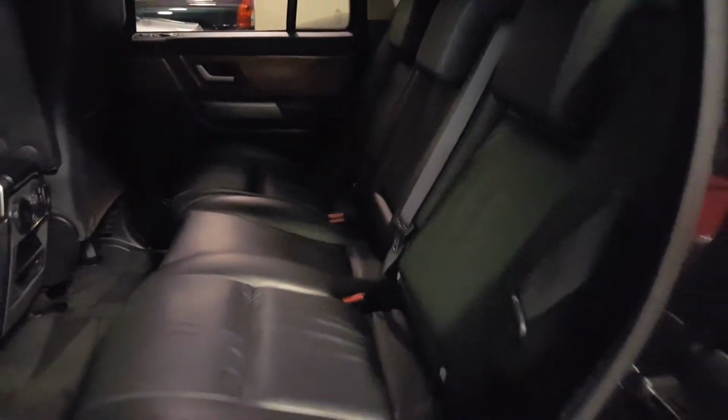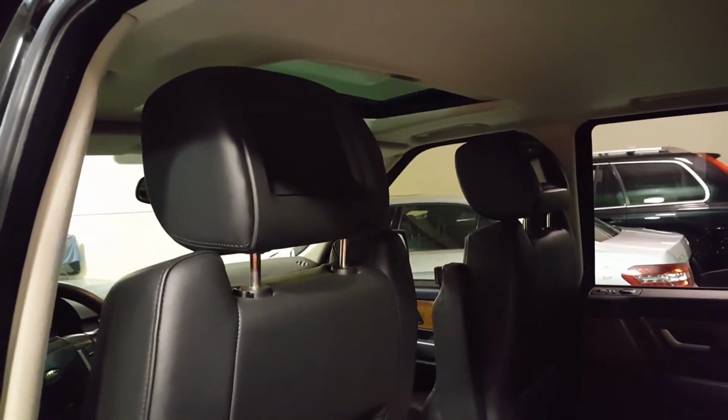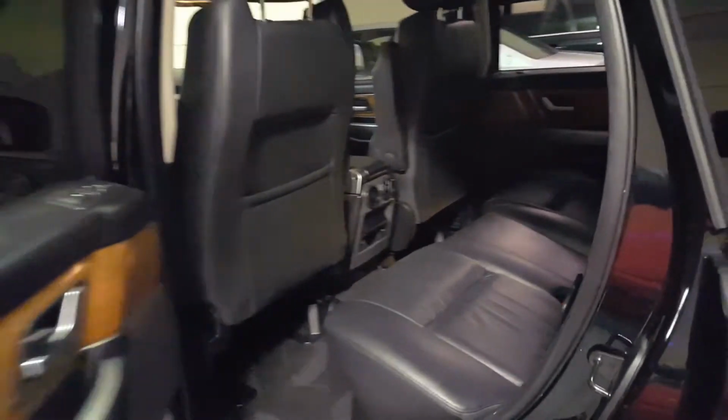Rear seats will fold down flat, give you lots of cargo space. Has DVD screens in the headrests, so it has the rear entertainment package.